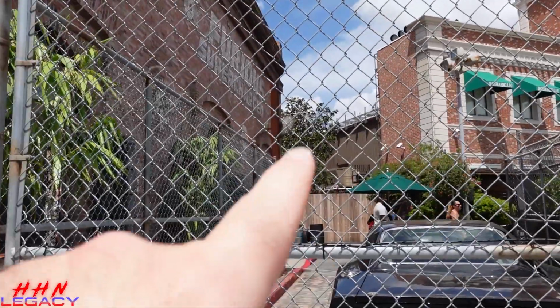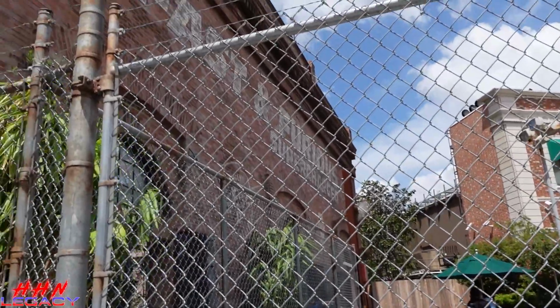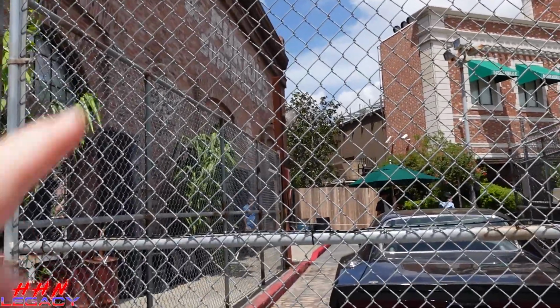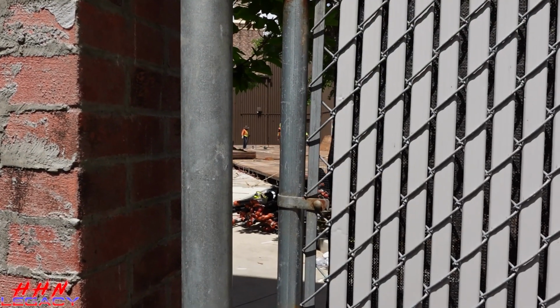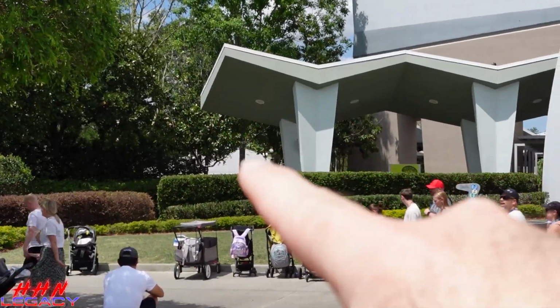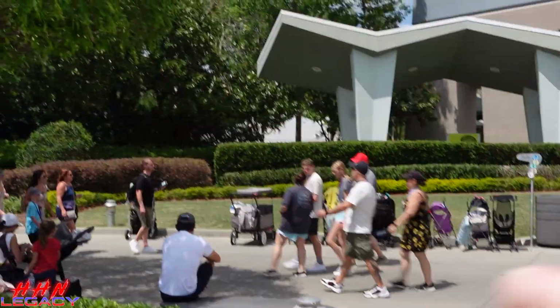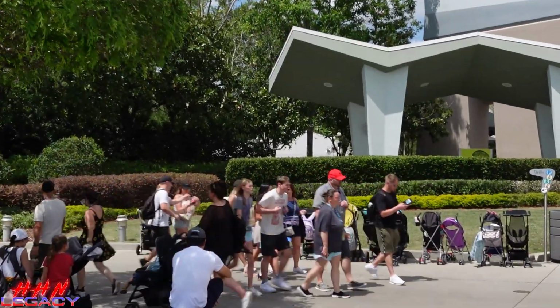Yeah, so it might behoove people to just start giving this area a little bit more attention than the Men in Black area in the coming days. There you go, really quickly, they are working back there. Another quick look at our tent friend back here by Men in Black. No signs of anything Horror Nights related, just still the same small tent that we saw last week.